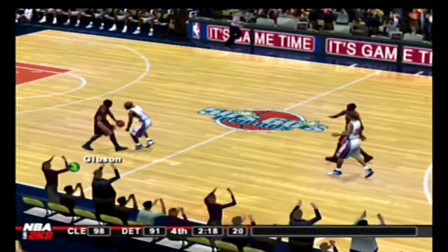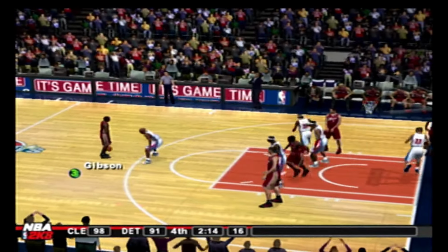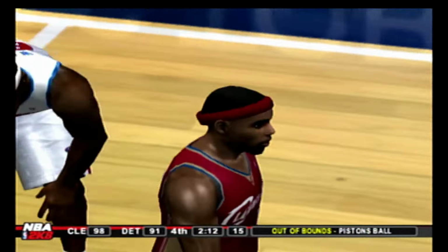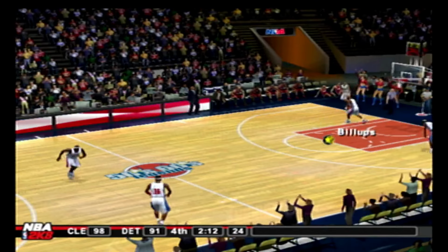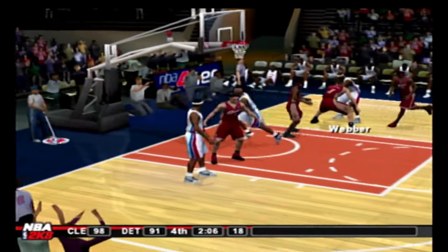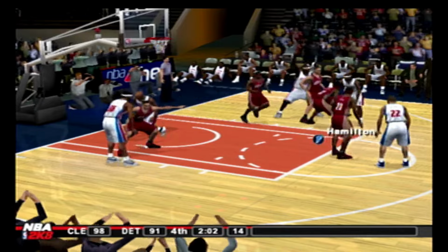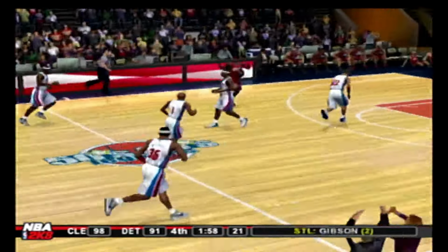Gibson brings it up the floor. He's shooting 50% for the quarter. Passes to the baseline. Had his pass go out of bounds, and they'll give up the ball. The Pistons with the ball, and it's a 7-point game. Swung it to Prince. The pass to Hamilton. Feeds it inside. Gibson intercepted the pass.